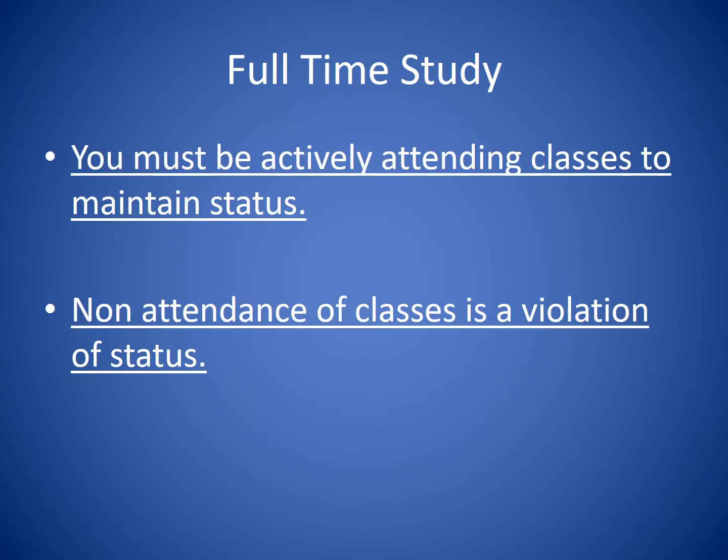A full course of study also requires that you actively attend class. If you stop attending class, or you do not go to class at all, this is considered a violation of your F1 status.